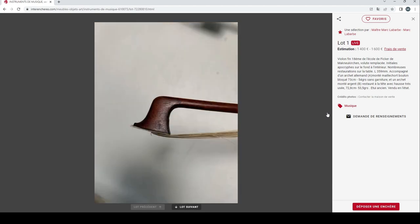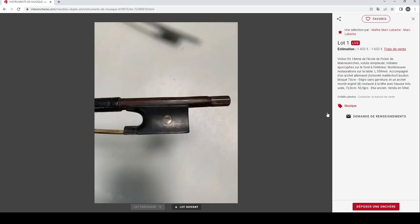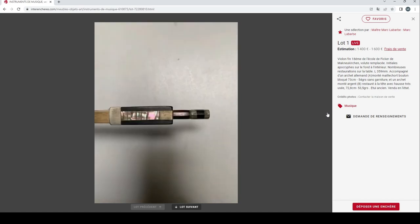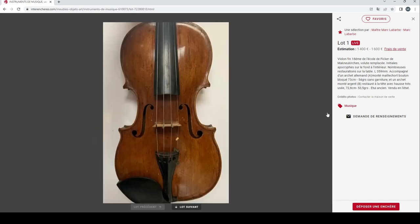1400 to 1600 euros. There's the bow, possibly two bows. Yeah, it looks like there's two bows. Fairly interesting as well. I think that's quite an interesting lot. I've said interesting quite a lot of times. Shame that the photos are so out of focus, but that is actually potentially quite a nice violin and some nice bows. So 1400 to 1600, I think that is okay.